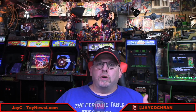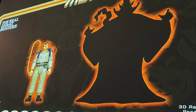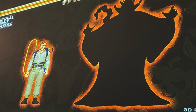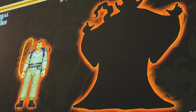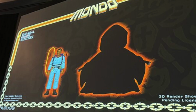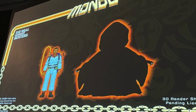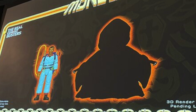And then also at New York Comic Con, they showed the 2 other 2-packs that they were moving forward with, which was the remaining 2 members of the Ghostbusters, along with 2 more ghosts. They didn't actually show us the ghosts, and they only showed us concept art for the Ghostbusters. For you real Ghostbuster fans, you can probably pick the names of the ghosts. I'm not really familiar enough with them to know which ghosts these are, but I'm sure you guys can figure that out from these images.